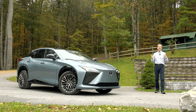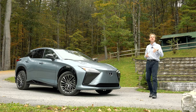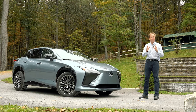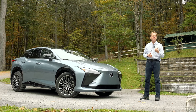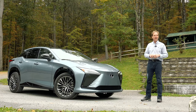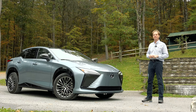For a company that pioneered the hybrid automobile 25 years ago, you would think that Toyota and its Lexus luxury brand would have a dozen or so EVs by now. But that's not the case, because it wasn't until recently that Toyota fully committed to the electric car idea. And so this new RZ is the first fully electric Lexus, and it's really quite promising, but not quite there.